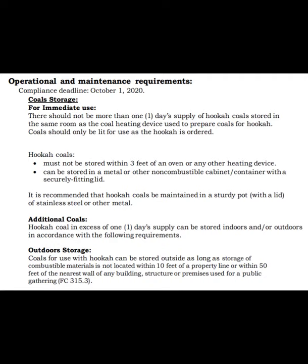Operational and maintenance requirements. Coal storage for immediate use. There should not be more than one day's supply of hookah coals stored in the same room as the coal heating device used to prepare coals for hookah. Coals should only be lit for use as the hookah is ordered. In regards to the coals, they must not be stored within 3 feet of an oven or any other heating device. Hookah coals can be stored in a metal or other non-combustible cabinet or container with a securely fitted lid.